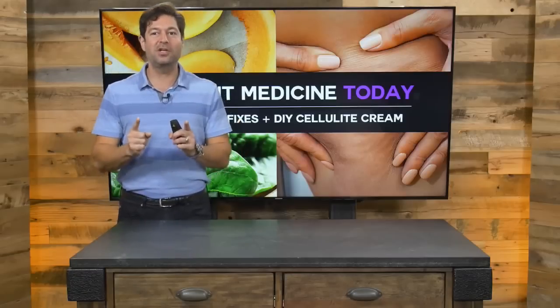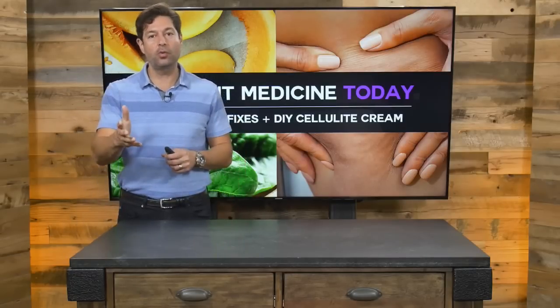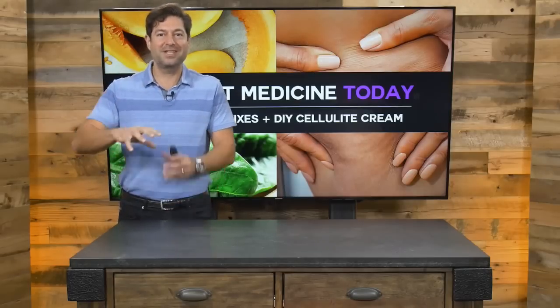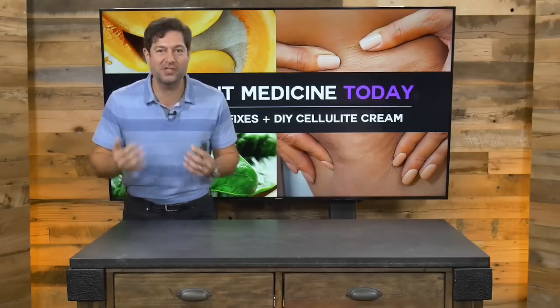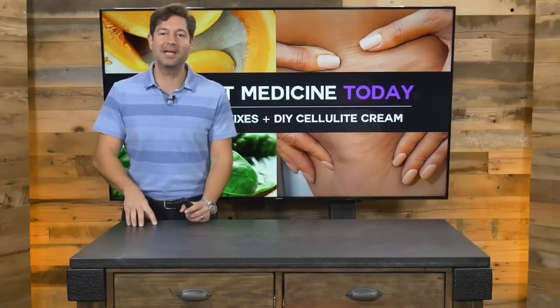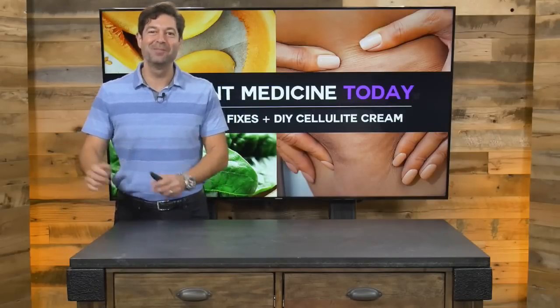So if you're somebody who wants to improve the shape of your legs, the tone of your lower body, but also get rid of this stagnant cesspool of stuff, then you've come to the right place. If you know anybody who could use a cellulite fix, maybe discreetly share this information.